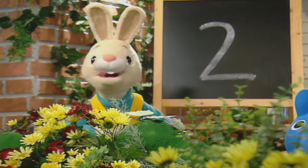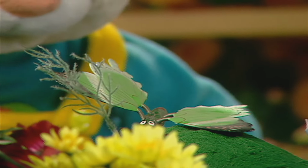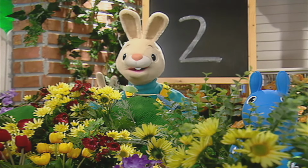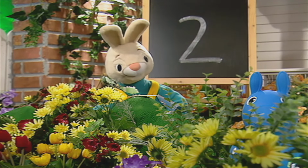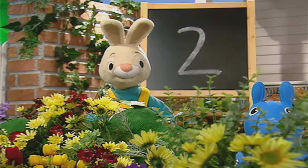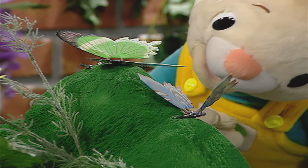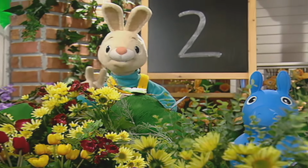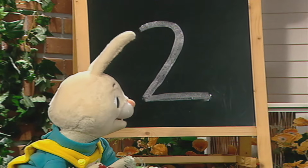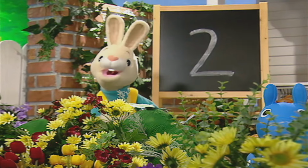Wow. This butterfly has two wings. One, two. Two wings. The other butterfly also has two wings. One, two. Two wings. The number two. For two wings on the two butterflies.